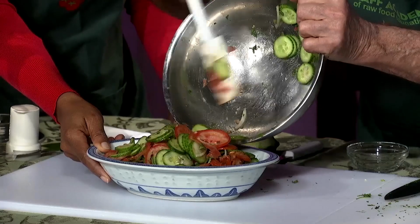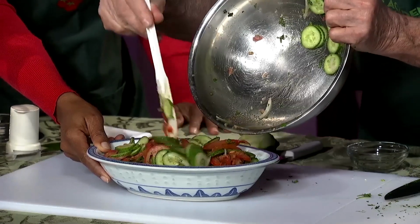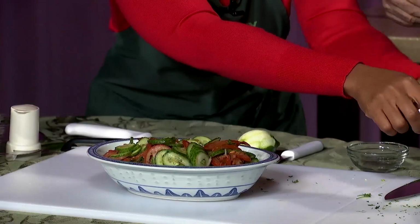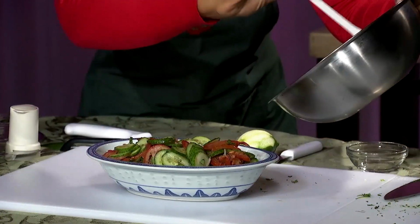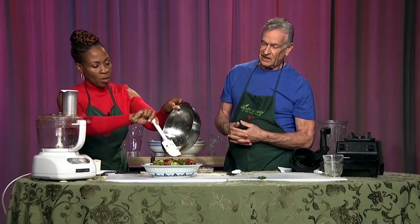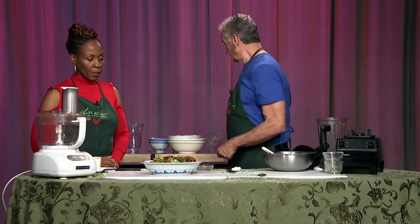Now this doesn't have a big shelf life because both cucumbers and tomatoes, once you have some salt in here, once you cut them, they're going to deteriorate. They're going to get softer and marinated and so on. So I'd say a salad like that is good for use in about 2-3 days.